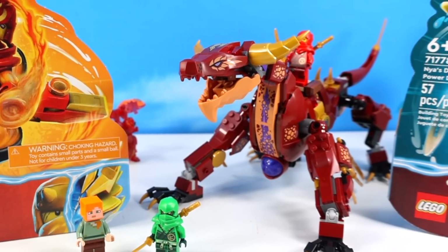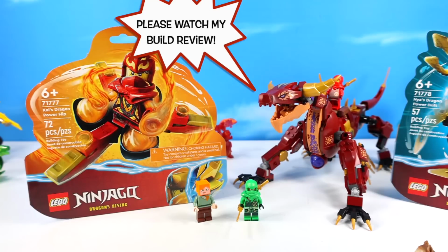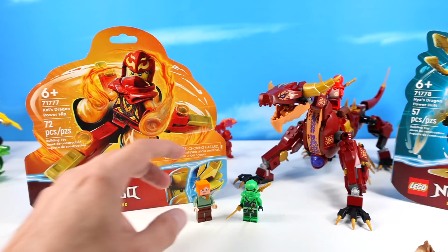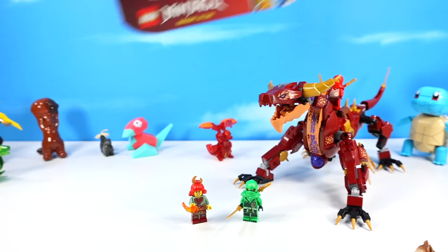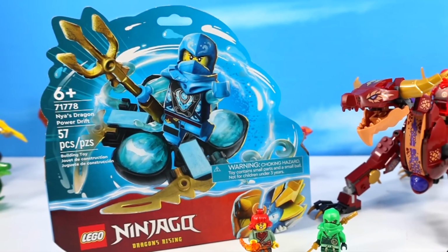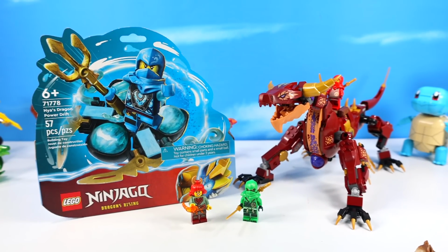Okay, we can start by saying we have already constructed the lava dragon with Kai, and there was also a Lloyd figure included, and of course an Alex figure. No wait, this Alex figure. No wait, Wildfire. So we've seen Kai before, we've seen Lloyd before, so how about we start with what I like to call Nia, and everyone else likes to say Naya. This is Nia's Dragon Power Drift, set number 71778, 57 pieces.